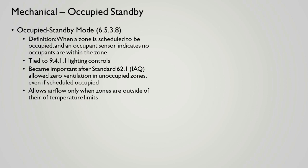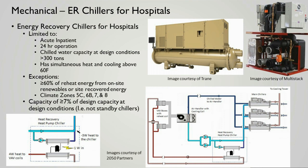When zones are unoccupied, airflow is permitted to those zones only when the zone temperature varies outside of the temperature limits. I believe this will be a significant energy savings because unoccupied spaces in buildings no longer require a minimum ventilation CFM and typically the required reheat that goes with that.